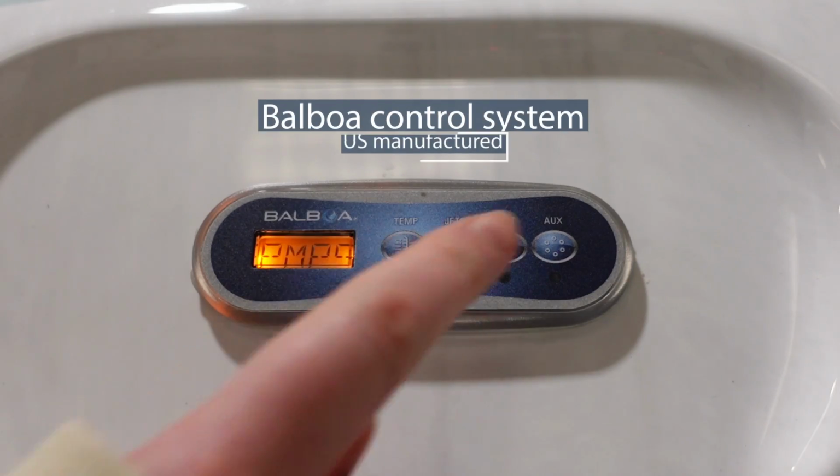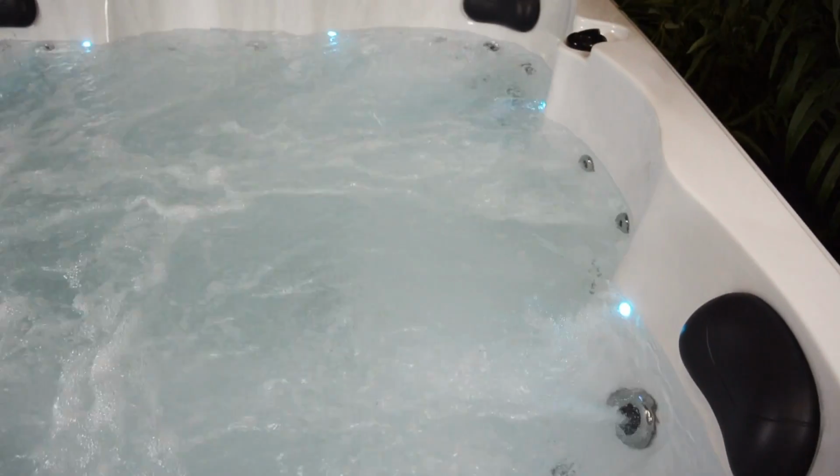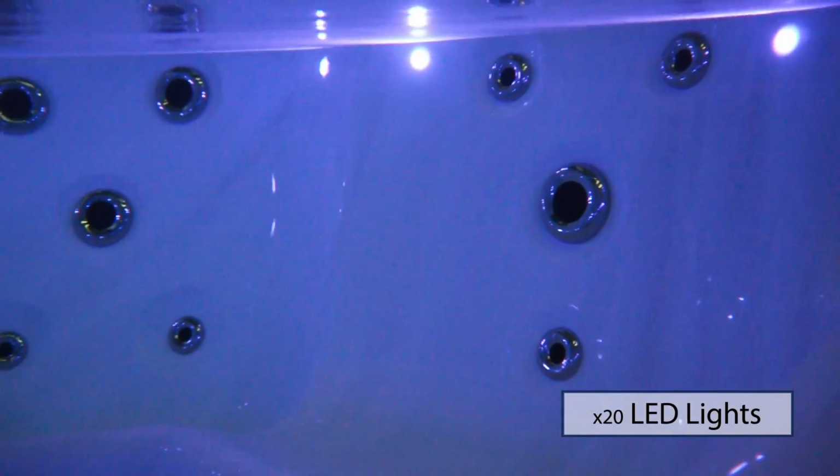The Balboa TP200 control panel enables you to control the 41 jets powered by 2 Storm Force 7 pumps for a soothing massage. The Ivy Beach 4 hot tub uses a 13 AMP supply for the 2-kilowatt heater, along with its 20 LEDs, creating a private oasis.